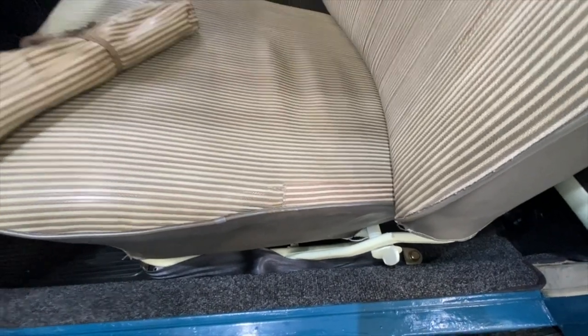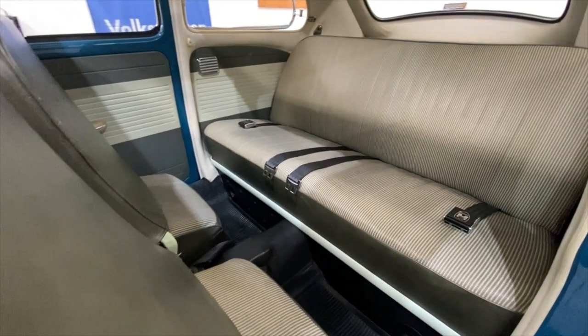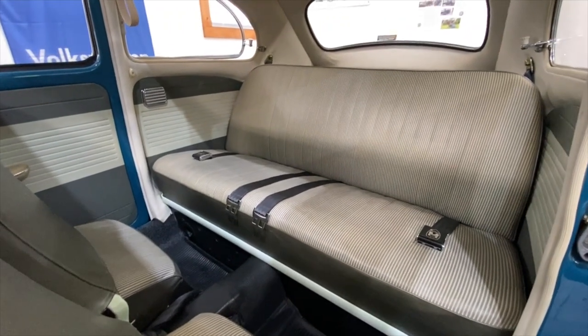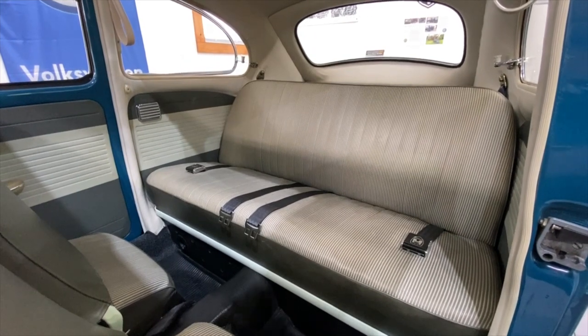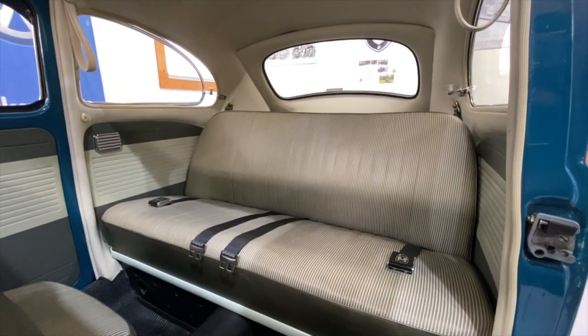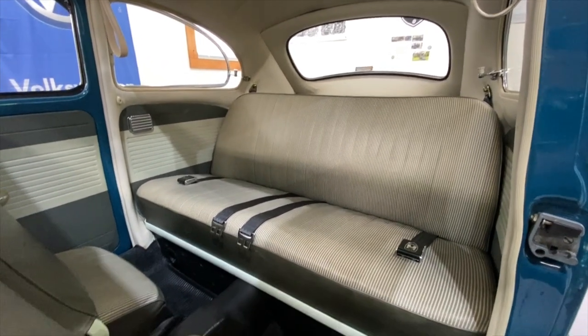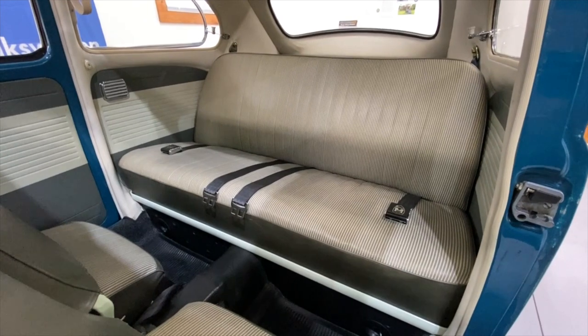Here's a better look at the back seat. Nothing's been done to the back seat. I don't think it was sat in very much. The couple that owned this car didn't have any children during the time they owned it, so I don't think much ever got sat back there. The back seat was not restored at all. It was in the condition that you see it here, which is pretty much new.